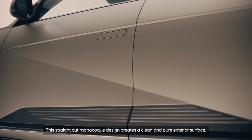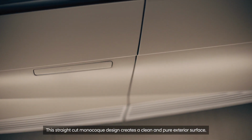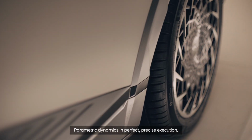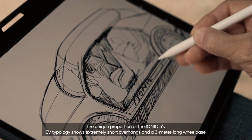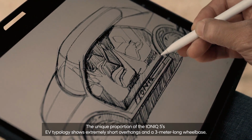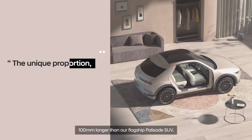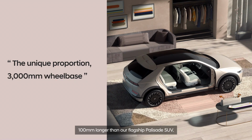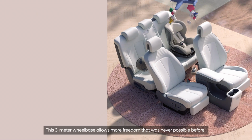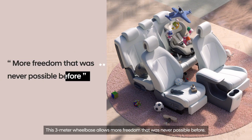The straight-cut monocoque design creates a clean, pure exterior surface. Parametric dynamics in perfect, precise execution. The unique proportion of the IONIQ 5's EV typology shows extremely short overhangs and a 3-meter long wheelbase, 100 millimeters longer than our flagship Palisade SUV. This 3-meter wheelbase allows more freedom that was never possible before.